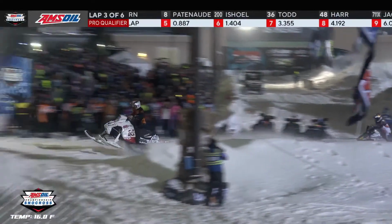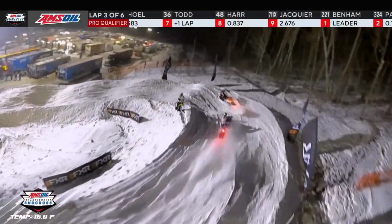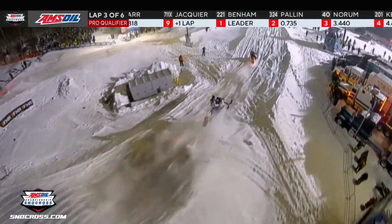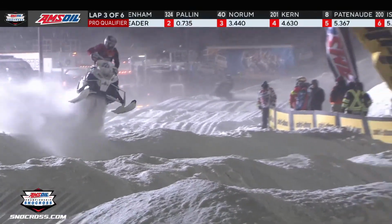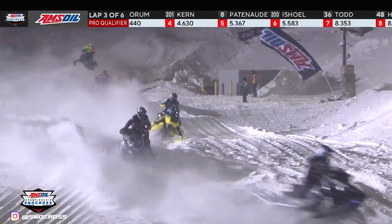So it's now Benham on the point. Drop of Pauline back to second, followed by Norm, Kern, then Patnode, and Ischel has actually dropped back a couple of spots after charging up early. He's settled in back in sixth right now. And Daniel Benham, we are on lap 3 of 6. Dan Benham with 3 qualifier wins this year.